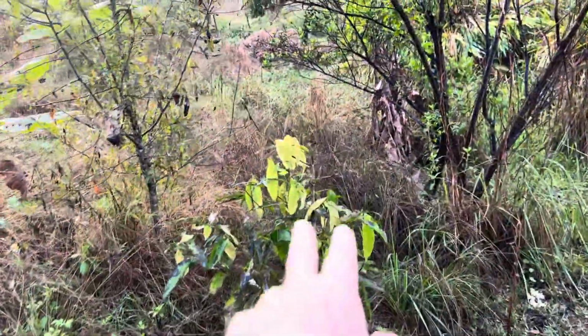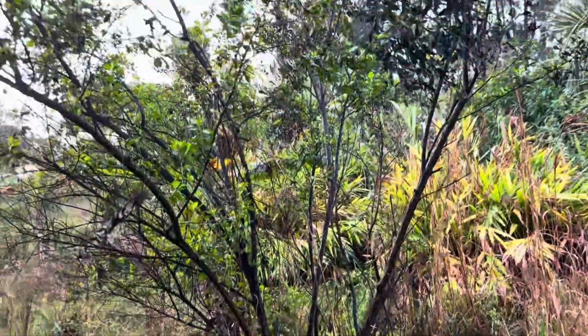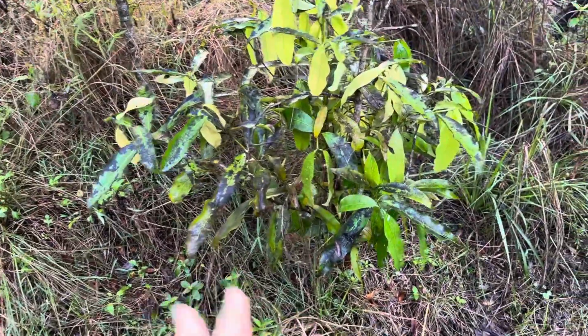There's a little cashew there. Here's a hombroniana. This particular weed was covered in that black soot, and it transferred onto this Garcinia humilis tree.